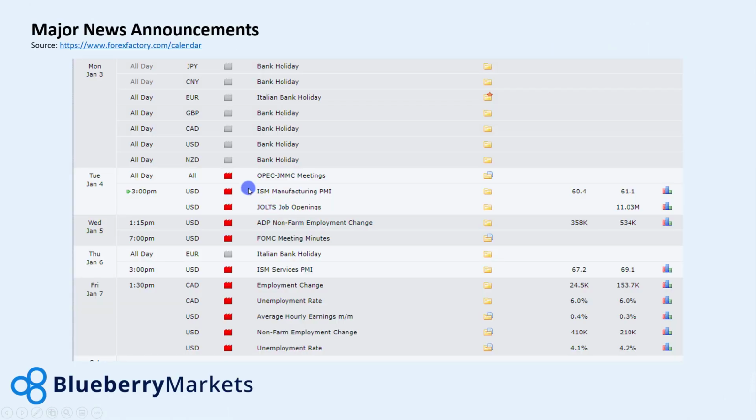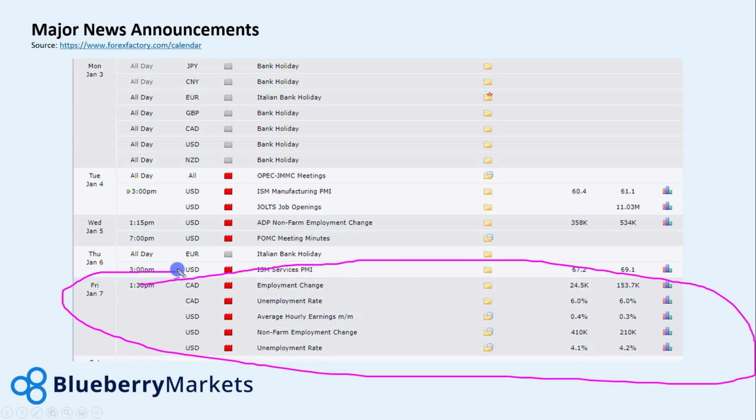So, if we go into the major news announcements, we actually have our first non-farm payroll data of the year, coming on Friday, and is expected to see a jump of jobs as well as a jump in our average hourly earnings. So on Friday we could actually see quite a positive US dollar outcome here. If we do see a significant jump in the jobs, we see unemployment falling and average hourly earnings rise, typically that leads to a fairly bullish non-farm payroll move for the US dollar.